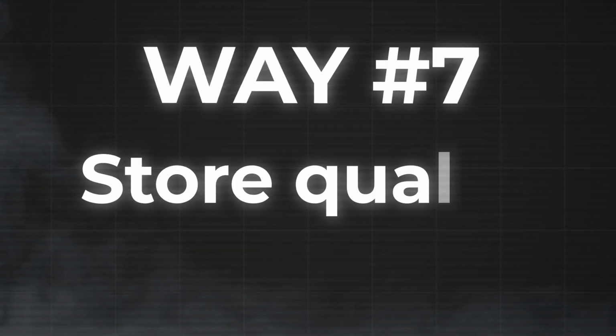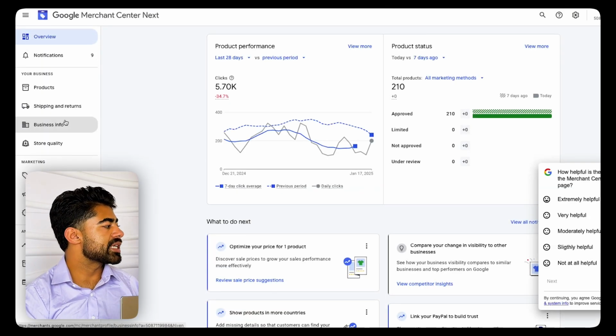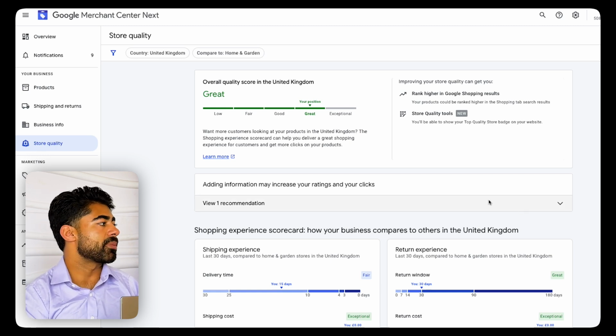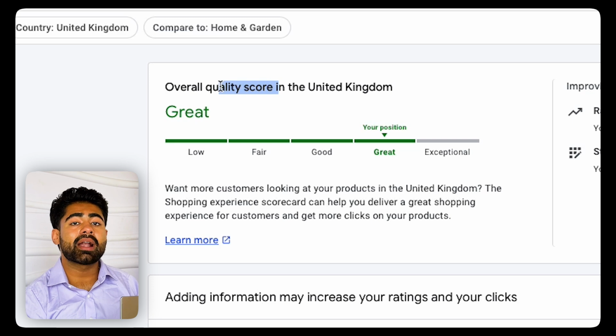Final way to beat your competitors with Google Ads is store quality improvements. Now, most e-commerce brands don't even know this exists at this point, but essentially, if you go on over to your Google Merchant Center, you go on over to store quality, you will notice that Google has this amazing section right here, which basically tells you what you can do to improve your results organically, naturally, without having to pay a single dime extra to the Google Ads platform. And this is called your Google Ads quality score for your entire ads account.